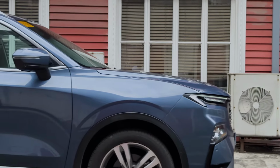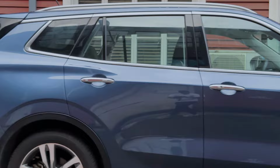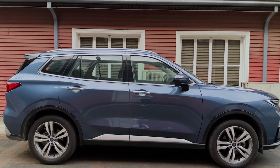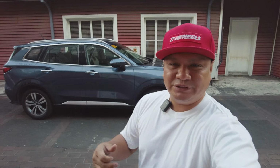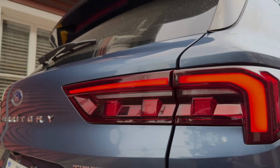Got LED repeater signals right there on the side mirrors, as well as cameras that again work with the 360-degree camera system, or a round view monitor as Ford calls it. And then I love how the tail lamps actually sneak right through the side right here on the rear. It kind of gives you an almost wagon kind of look, a raised wagon kind of look. Again, very American with the implementation and execution of the Ford Territory. That's weird for a Ford, right? Am I missing something?